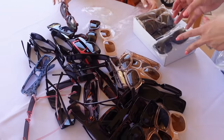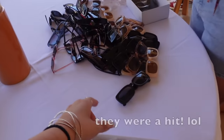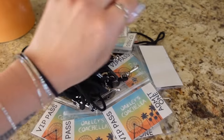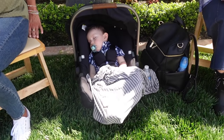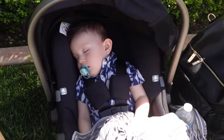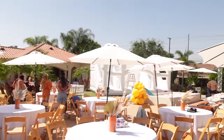I am so excited. I brought a bunch of Lord's Boutique sunnies for the guests because it is very hot up there, so hopefully they use them because we brought a lot. They're so cute. We also got some hats. There's little VIP passes for everyone, the little tags, and there's also bracelets. I'll show you guys right now. Look at the birthday boy with Abuelita and Tia. They're watching him in the shade right now. Look at him. He's living his best life. He doesn't even know what's about to go down right now for him.